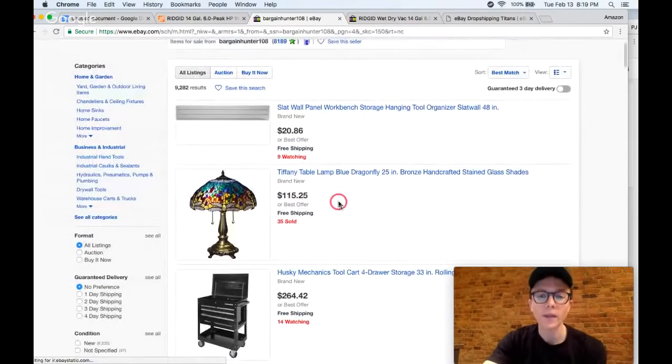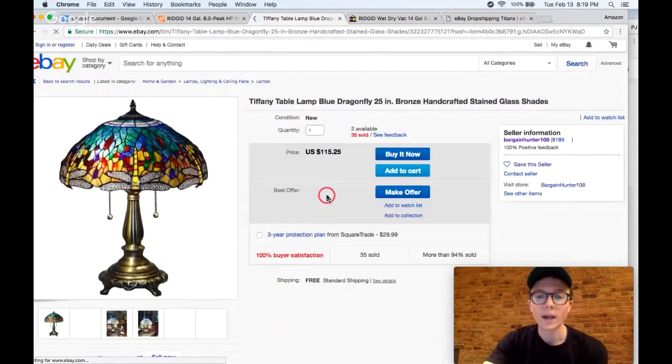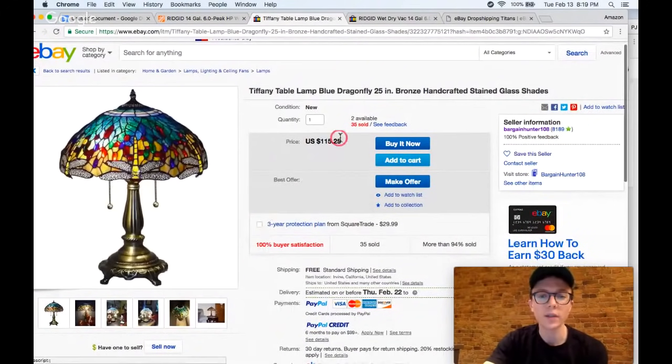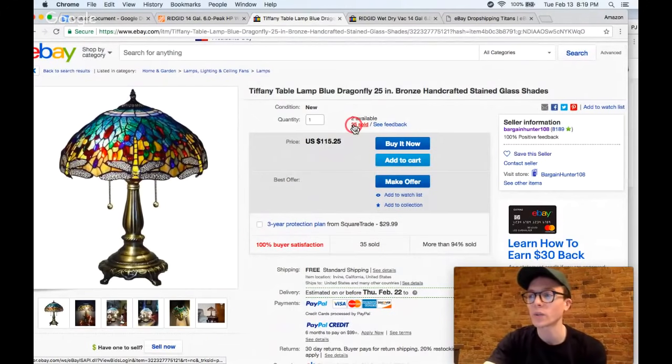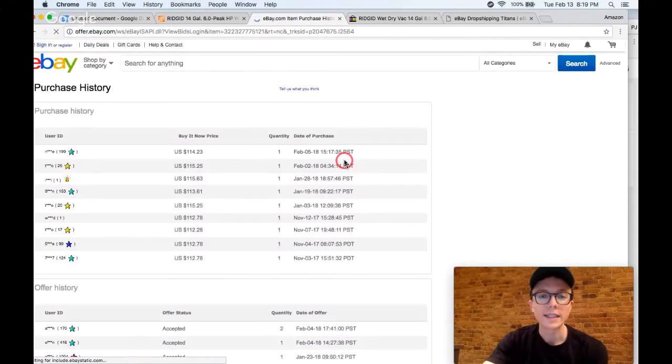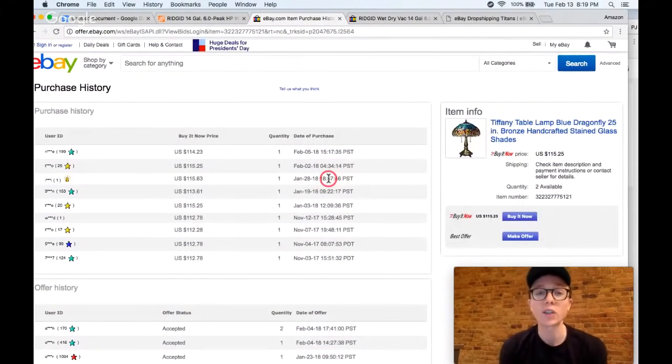Even page 4. So let's look at this Tiffany lamp. It's $115. It's sold 35 times. This is not the one that we're going to list, and I'll tell you why in a second. But I just want to give you a good idea of what to look at, because if you come here where it actually says 35 sold, and you click 35 sold, it's going to tell you when it's sold.